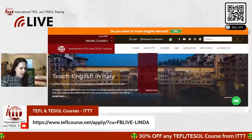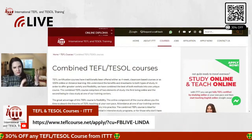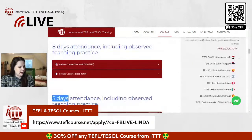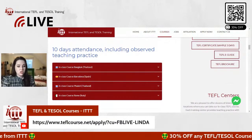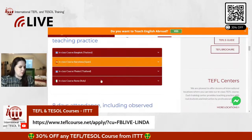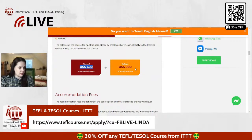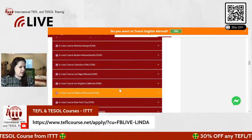Then there is a middle way, which is the combined course. So the combined course combines the benefits of the online course and the in-class course, basically. And you spend between 5, 8, or 10 days at a center. First, you complete the online portion of the course online, and then you go to one of the centers and do your teaching practice. And that is a lot more affordable. So for example, if we wanted to go to Phuket, that would be $600 that you pay up front, and then the balance you pay on arrival, $900. So that's for 10 days.